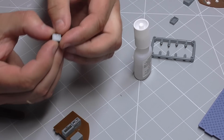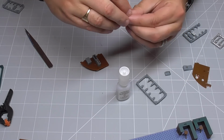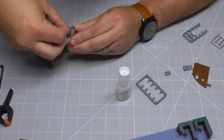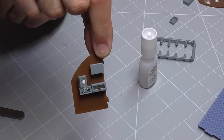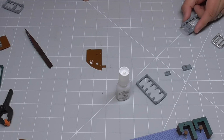So that's the back on, and then a little bit more glue just on the tab at the bottom. And this is going to go into the first hole that we can see just on top there. So it sits in like that. Now, on this partition, we've got some details to put in here.